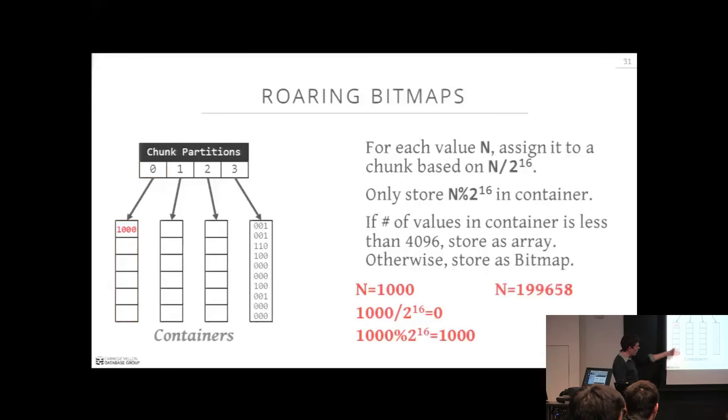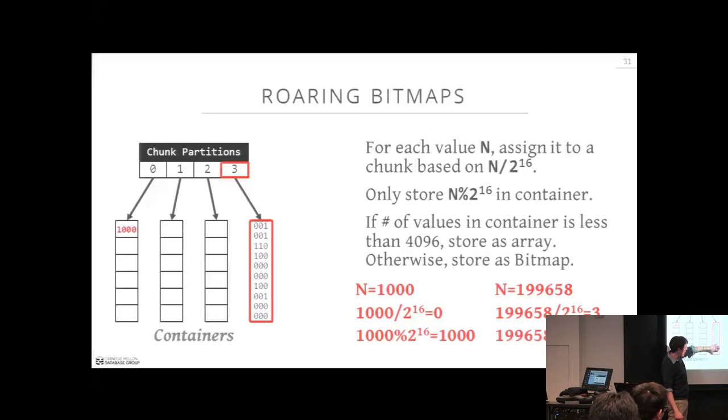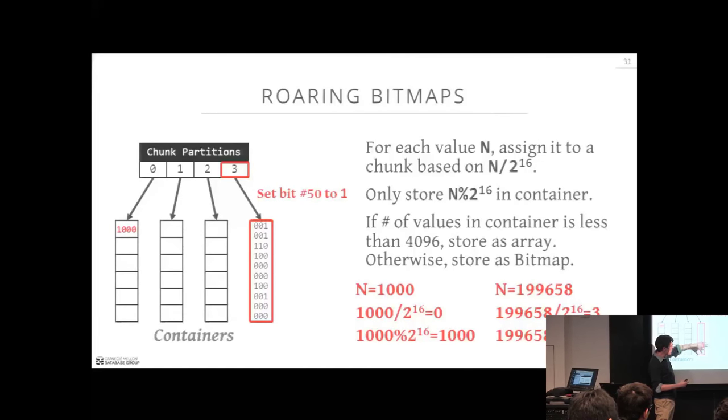So let's say that we have this other arbitrarily large number here. We divide by 2 to the 16. That gives us chunk 3. And then the number we have to store in our bitmap now is 50. So what we're going to do is find the 50th position in our bitmap, and we set that to be 1. And now we know whether the roaring bitmap contains it, because it sets a true for that offset. Does this sort of make sense?